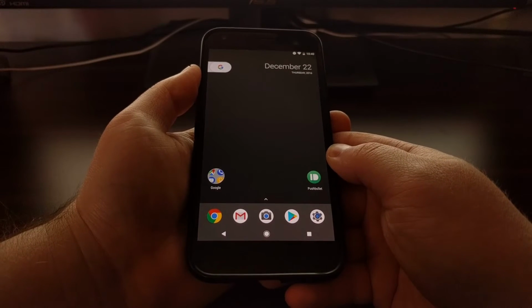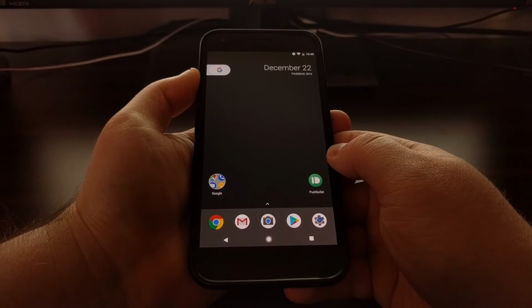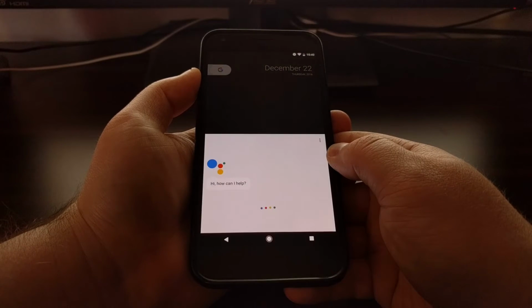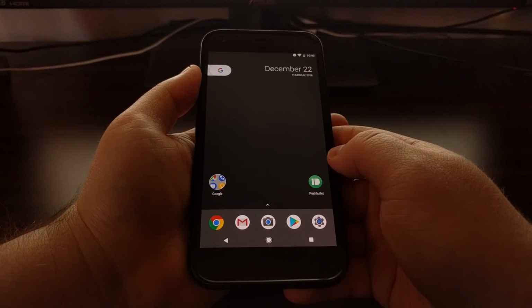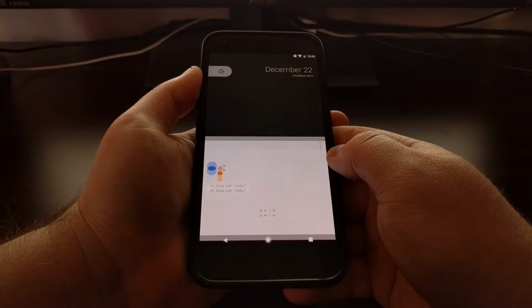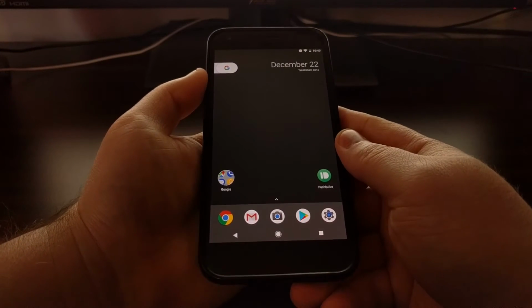Now, there are a couple of different ways you can activate Google Assistant. Firstly, if you have the voice hot word detector enabled, you can just say, "Okay, Google." And the voice assistant will pop up. You can also say, "Hey, Google." And the voice assistant will pop up.